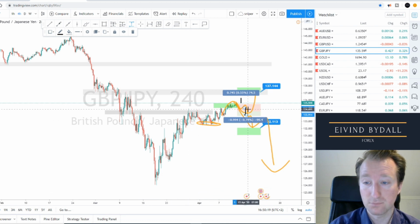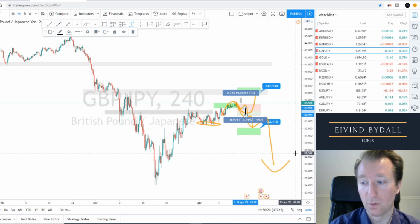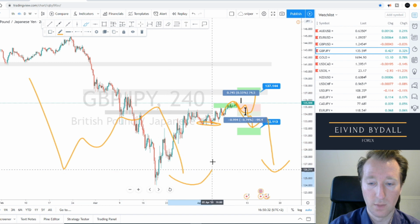That's all. I'm looking for this one to go higher before falling later on. But yeah, so as I was saying, down, up, up, up, up, up, then down again, maybe, potentially.